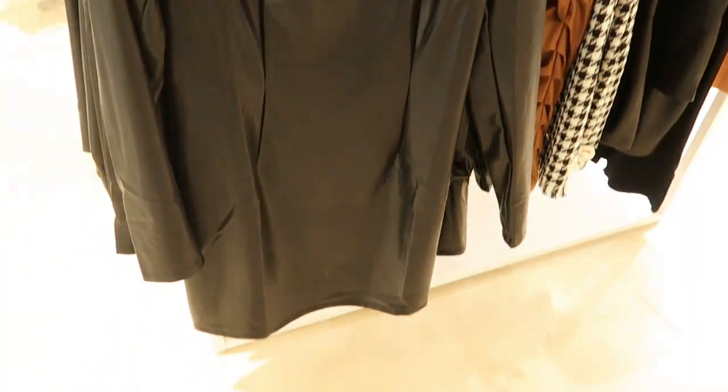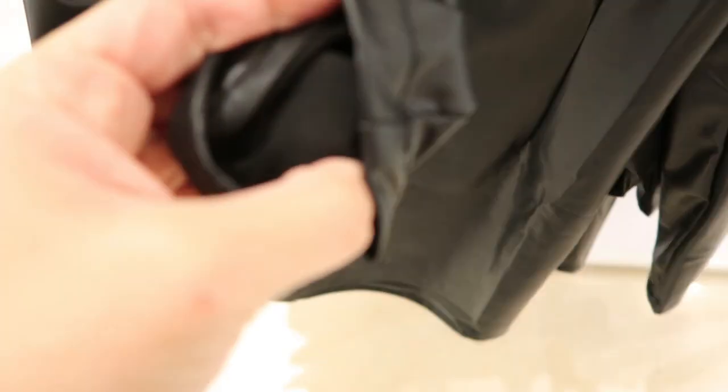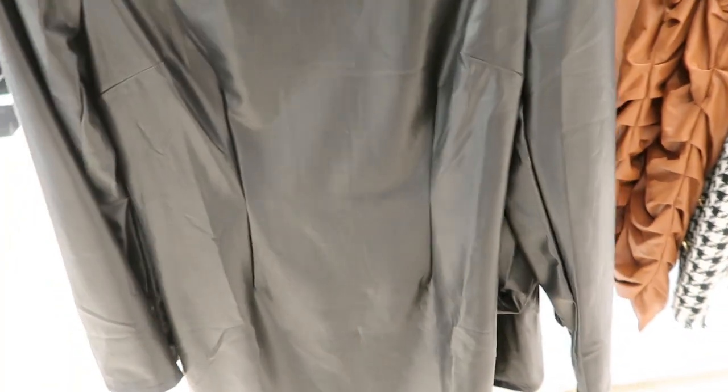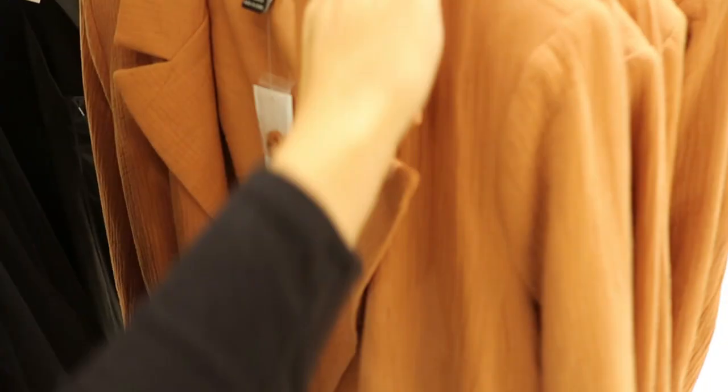Also new is this mock neck, like fitted faux leather dress. So this is what the material looks like up close. Really nice and stretchy. That's what the wrist looks like. And then the material on the inside, fitted all the way down, has that seam detailing on the front. And then also has the zipper going up the back. These are gonna be $24.99.